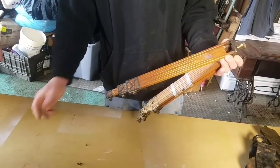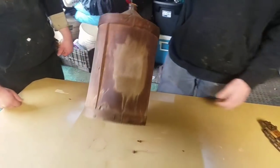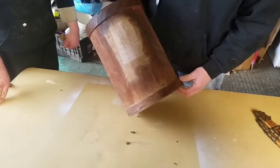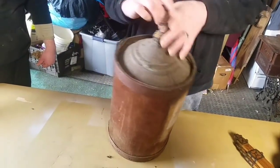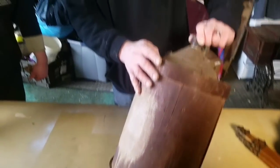I think this comes out even farther like that. So that's pretty sweet, a very old, cool piece. Very cool. And then this right here, I've seen a lot of different containers, but this is a galvanized piece, and this is wood, and then it used to have a label here.